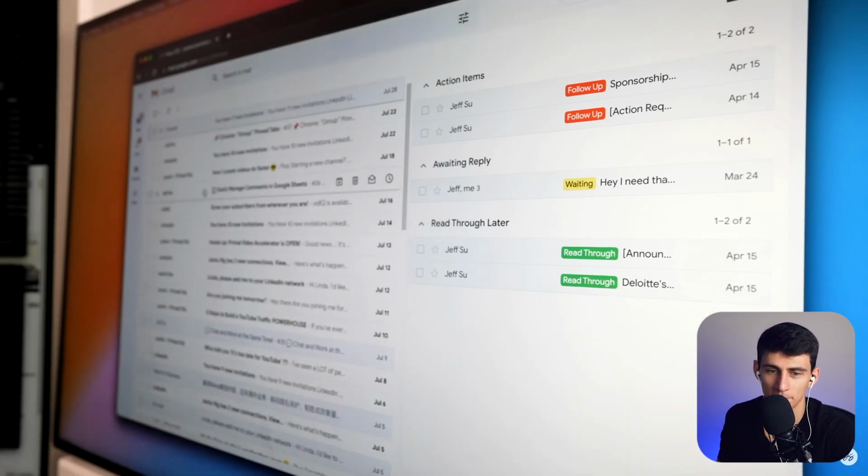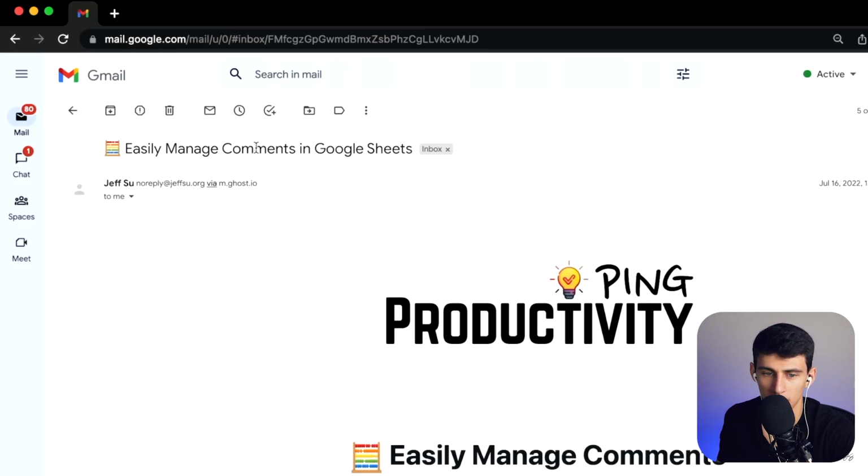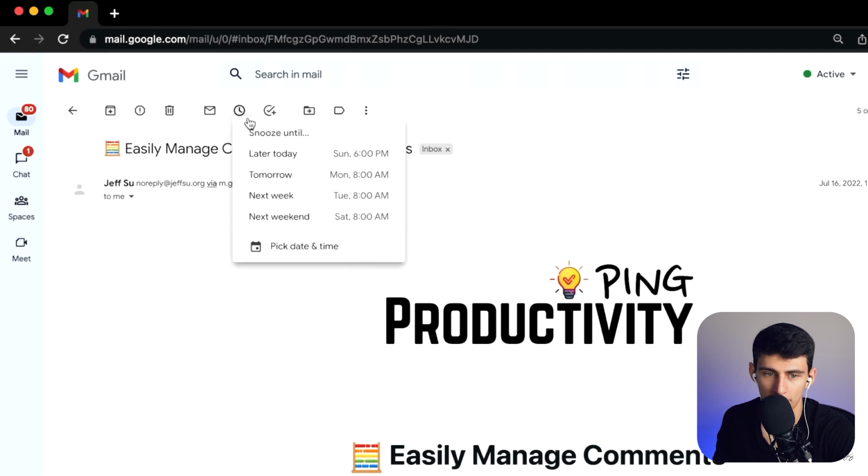The next example relates to inbox management because email plays such a huge role in our lives. Specifically, how the snooze feature within Gmail is so underutilized. All right, I'll be honest, I didn't know that was a thing. I don't use it, so.